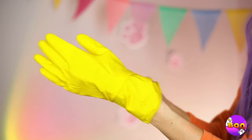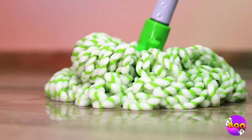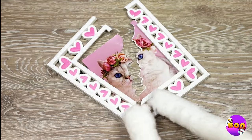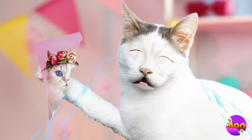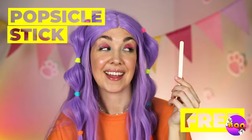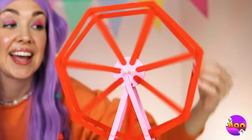Grab your gloves. It's time for a little spring cleaning. Just be careful with that mop. Uh-oh. Well, at least you've got a new puzzle. Maybe we can whip up something new. After all, with enough popsicle sticks, you can make your own Ferris wheel.